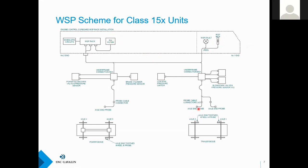Each of the axles has a speed sensor and an associated blowdown valve and pressure sensor. There's also a low brake supply reservoir pressure switch and a brake cylinder pressure sensor per vehicle. All of these individual components work together to reduce the rate of deceleration of the wheels while braking, as this is often an indicator of slide. This will not have an impact on driver performance. It will actually reduce braking distances. It's an enhancement of the system which is currently in place with the slip slide detection unit.